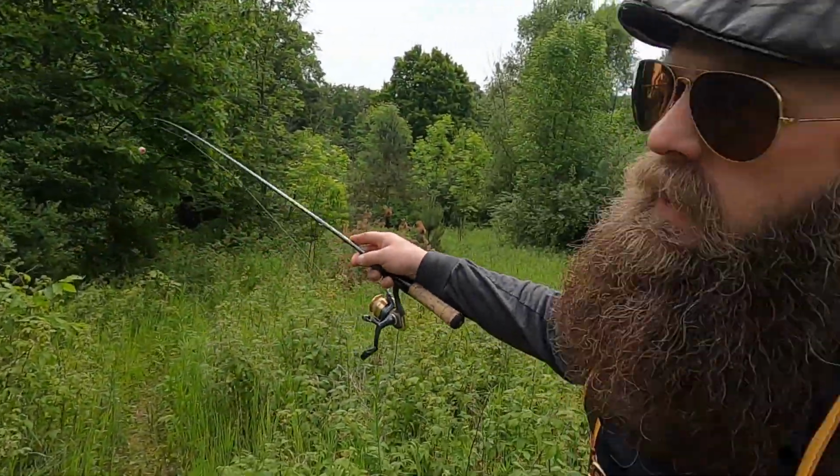I'll try to find a good spot. River, there's more stuff that's kind of over that way, but I'm back to where the pond was, back to where the beginning of the trail was. I'm just going to end it here.